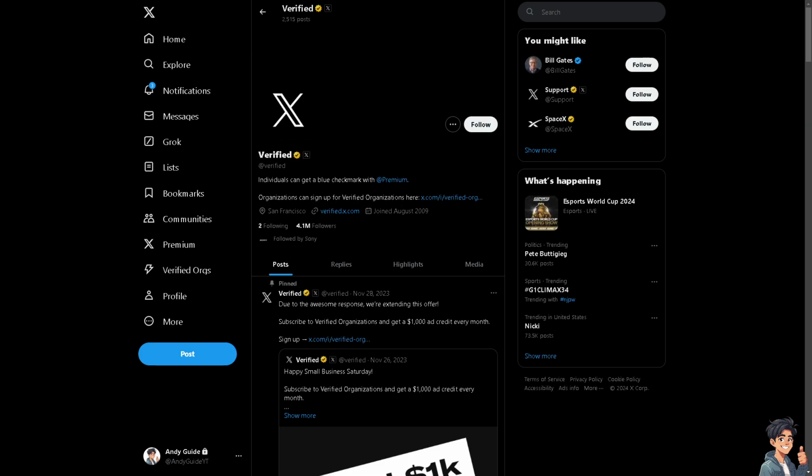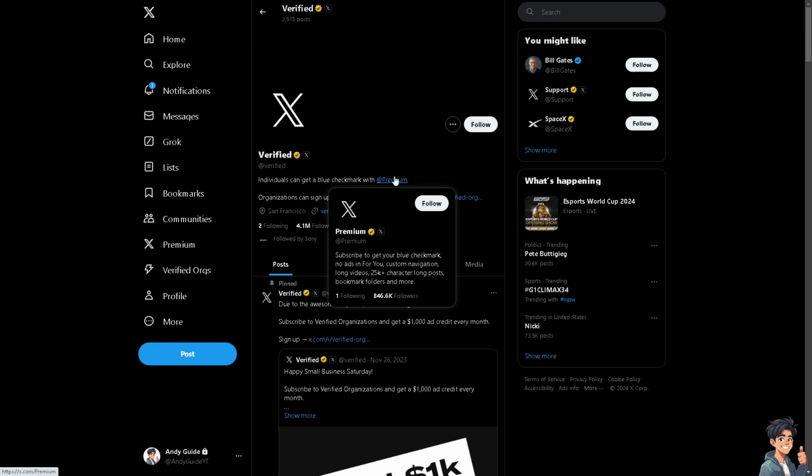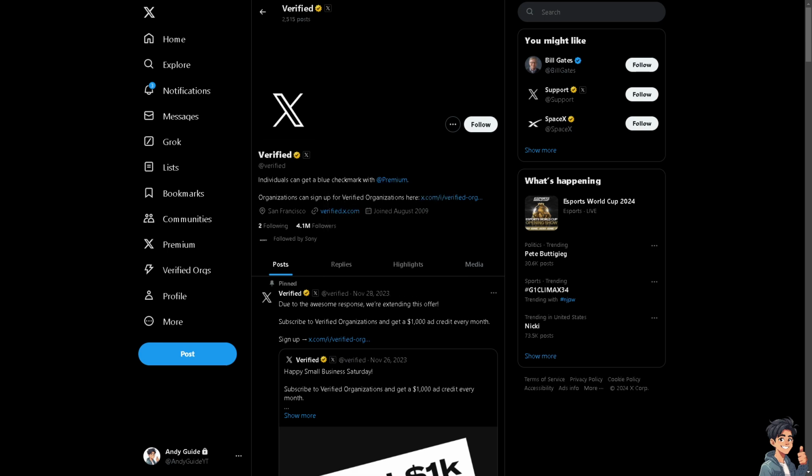Now, being verified on Twitter is having the blue check mark next to your name, all right? And of course, again, it provides several benefits. The verification badge is a symbol of status and recognition on Twitter or X. It signifies that you are notable or influential within your field or industry, distinguishing you from other accounts.